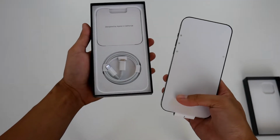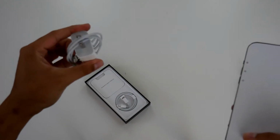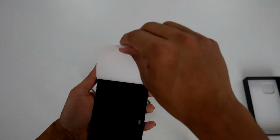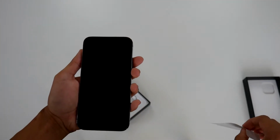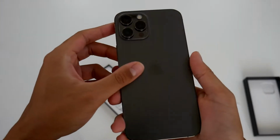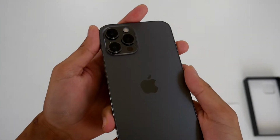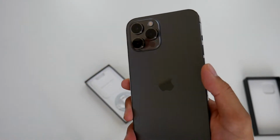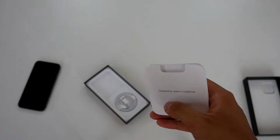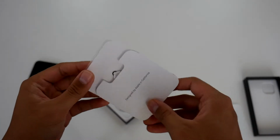Oh, its glory. Oh yeah, there's no charging brick. Thank God, I've had this fast charger for a couple of years now. Moment of truth, guys. Boom. Wow, it's the matte finish on the back. Wow, three cameras, ultra wide camera. I really wanted that. I was actually thinking about getting an Android phone, but I use iMessage and FaceTime every single day, so I just don't think I can do that, unfortunately.